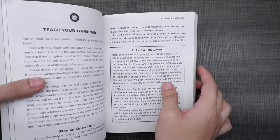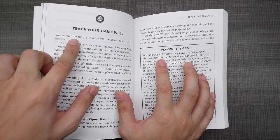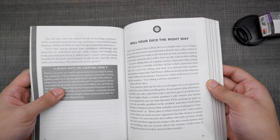So this was the first book that I ever read and it really helped me get in touch with the community I was getting into. So this is a perfect type of book to get if you're new in the hobby.